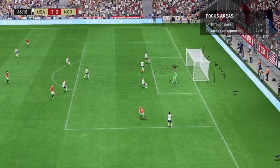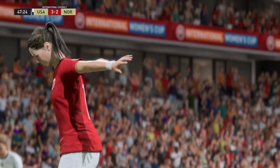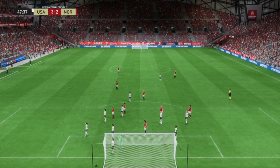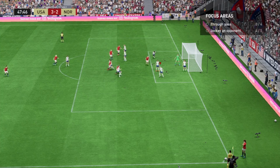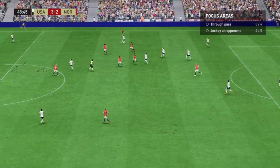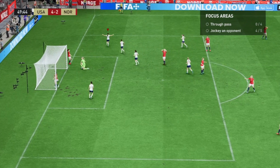Intelligent threaded pass here. Well, it nearly worked out, and a fine interception. Could be, and a fine stop. Who's going to get on the end of it? Sophia Smith. Now with Morgan. Great opportunity! And there she is, at the double. Nobody can get close to her.